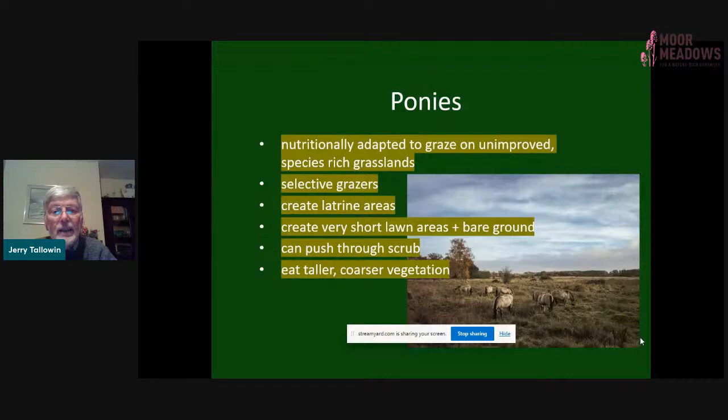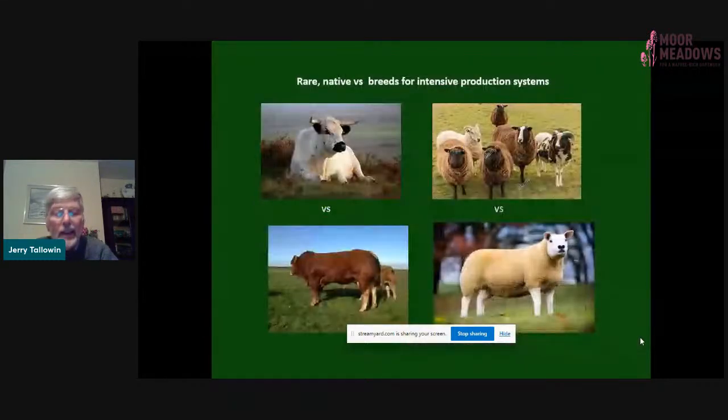And as I said, they create these very short lawn areas and bare ground and can eat taller and coarser vegetation. There's been a lot of anecdotal evidence that rare and native breeds are much better for conservation grazing than what I'd call agriculturally commercial breeds. And at the top here, we have a part white cattle, and at the bottom there is a double muscle Limousin bull.